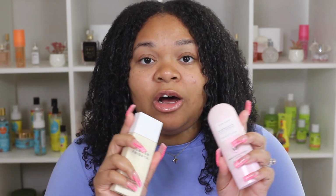But what I'm going to do today is talk about each product, let you guys know the ingredients and just what these products claim to do, and then I'm pretty much going to apply one sunscreen on one side of the face and the other sunscreen on the other, so I'll be sure to separate and let you guys know which sunscreen I'm using on which side, okay?